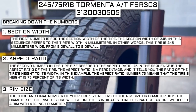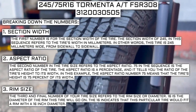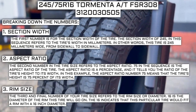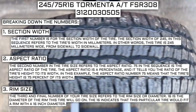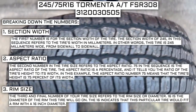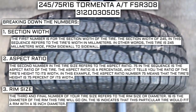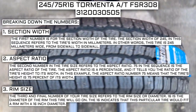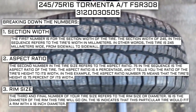The third and final number of your tire size refers to the rim size or diameter. 16 is the diameter of the rim this tire will go on. The rim size of 16 in this scenario indicates that this particular tire would fit a rim with a 16-inch diameter. Keep in mind this number is not negotiable. Unlike the first two numbers, you can't upsize and downsize this part. The only time this number will be different is if you are actually changing the size of your rim.